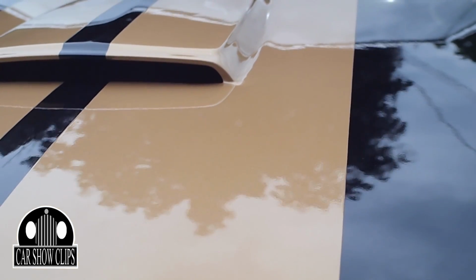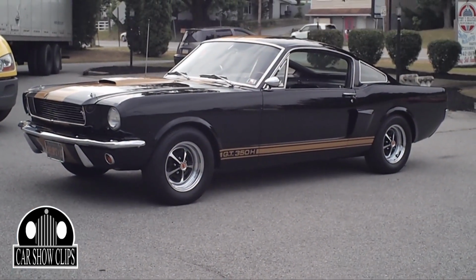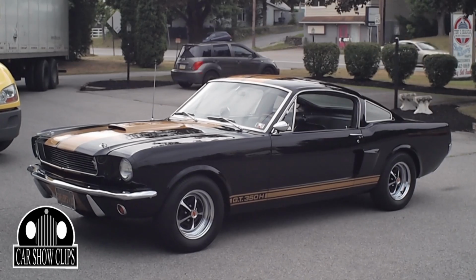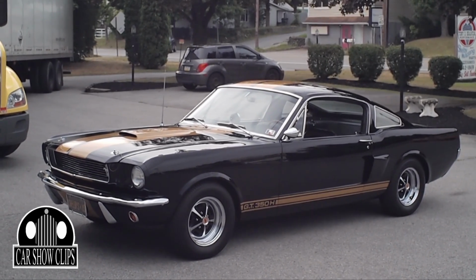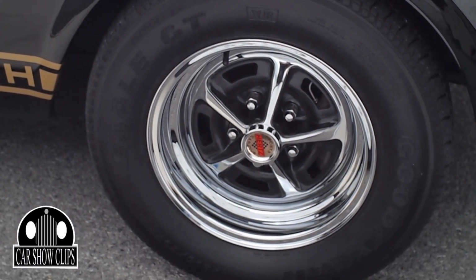Okay, the black and gold, that was Hertz colors back then. And they mainly made black with gold. Then they started with a couple others, like white gold, green and gold, red and gold. And only a couple cars through Hertz were white and blue. Okay. But they were mostly black with gold. Hertz needed another car, and Shelby jumped on it. But really, it was Ford that jumped on it and told Shelby what he was going to do.